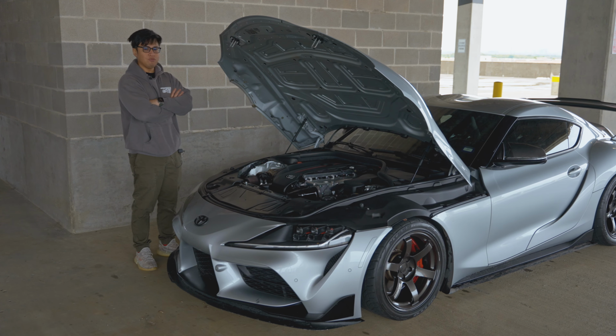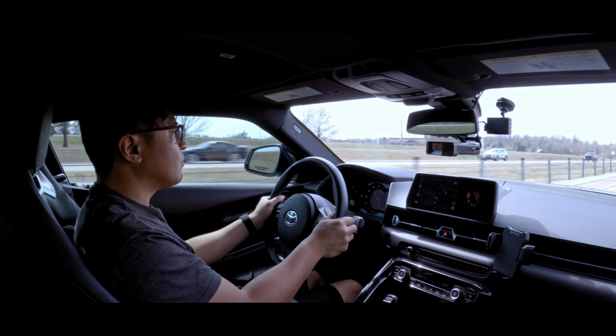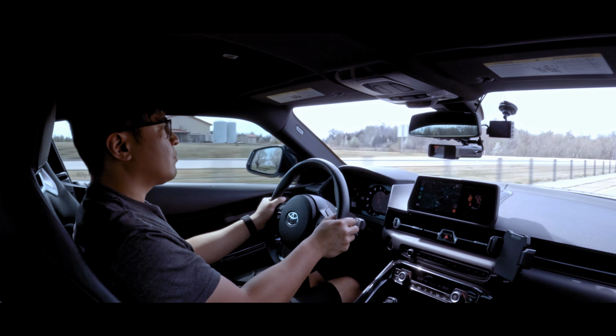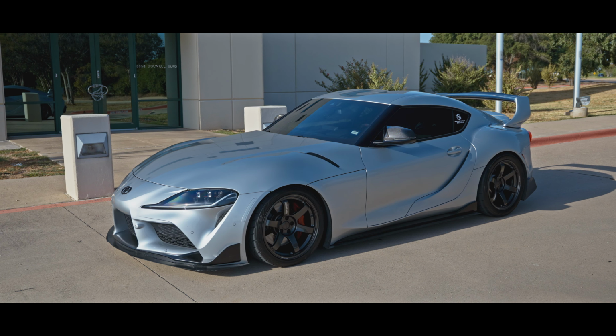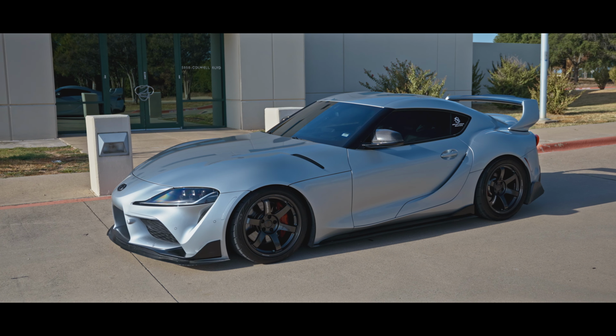For a mid 400s car, if you guys haven't driven a car at that power level, it's pretty good for the streets. You'll be having enough fun. You're not going to have any trouble on the on-ramps trying to pass somebody, or just, you know, having a little bit of fun for sure.